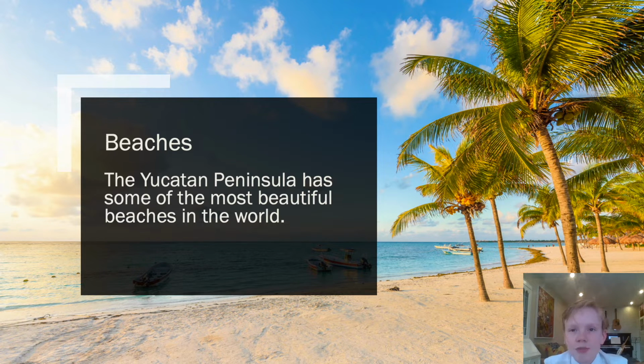Beaches. It has some of the most beautiful beaches in the world and is a favourite holiday destination for lots of Americans and Canadians. When I was there in February, it was very cold in America and Canada, but very warm in Mexico. Luckily for them, the flight is only 3 or 4 hours. Unfortunately for us, the flight is 11 hours. But believe me, it was worth the journey.